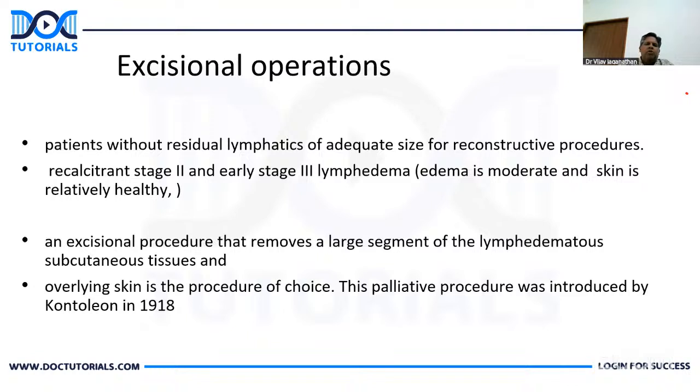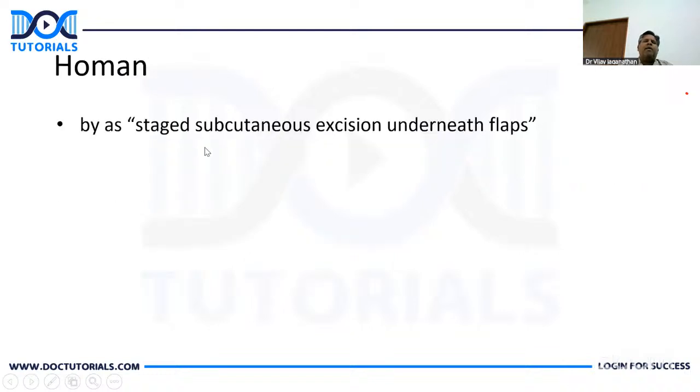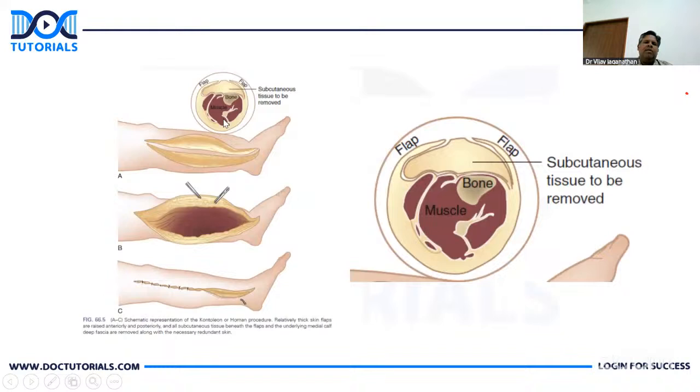An excisional procedure mainly removes a large segment of the lymphedematous subcutaneous tissues. First of all, such a palliative procedure was described by Kondoleon in 1918, and Homans developed on this procedure and called it a staged subcutaneous excision underneath the flaps. So, it is done in two stages. In the first stage, medially an incision is put.